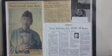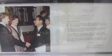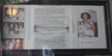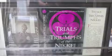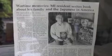In the windows of this building, there are a bunch of newspaper clippings and other informative pieces that tell stories about people who lived in this community, as well as people today who had mothers, fathers, and grandparents that grew up in Seattle's Nihonmachi. And the very saddest ones are where young Japanese American soldiers went off to fight for the United States in the war and left their family locked up in internment camps. One of these shows the book cover of Hiro Nishimura's book about his family during that time and the Japanese American experience, and the article in the paper about it.